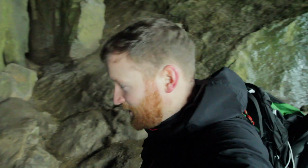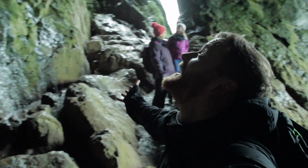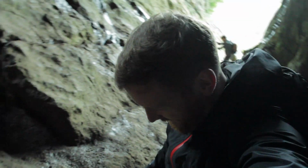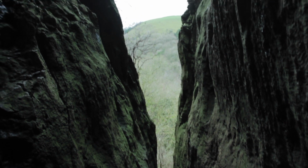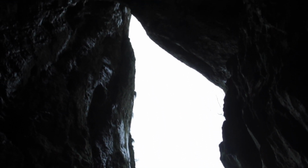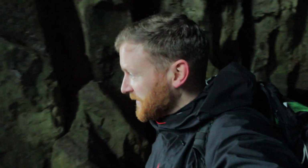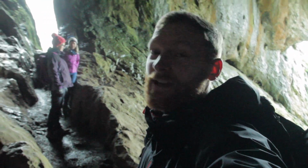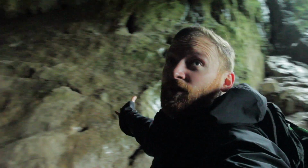So welcome to Thor's cave. It's absolutely spectacular, but on a day like today where it's quite wet, it's absolutely treacherous. It's an amazing place. I said earlier, I think it's been about 4 years since I was last here, and that was midweek, so I had the place to myself, but it's Sunday, so there is quite a lot of traffic. But it's beautiful.